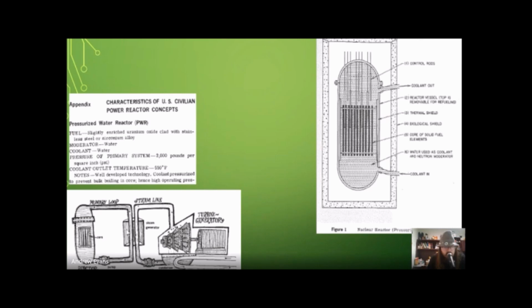So the coolant outlet temperature here is 550 degrees Fahrenheit, above boiling. So it needs 2,000 pounds per square inch, PSI, pressure to keep it there. As long as the coolant is flowing and we keep this at high pressure, everything works fine.